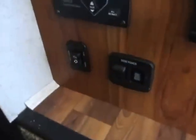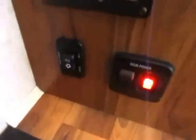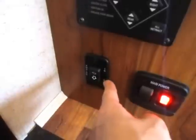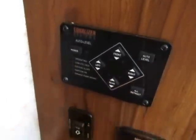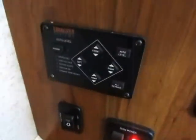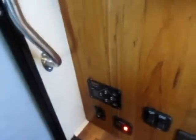So here's something else I like. Right next to the entry door, we have a couple big things going on. First of all, power switch, accessible from ground level. Secondly, your awning control, you can reach from the inside of the RV without going inside or outside. This does also have a full equalizer leveling system that is very uncommon in the Class C market. That's a big thing I want to point out here.